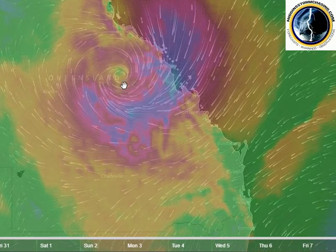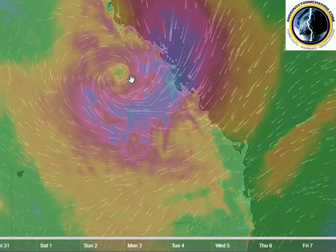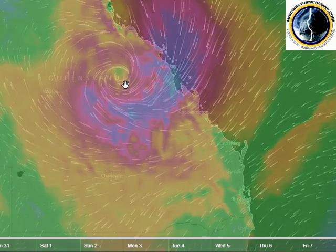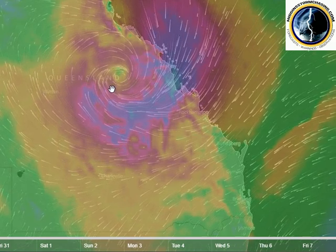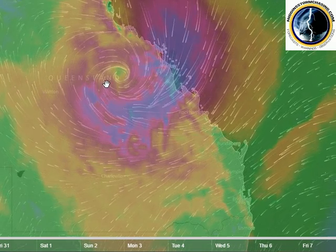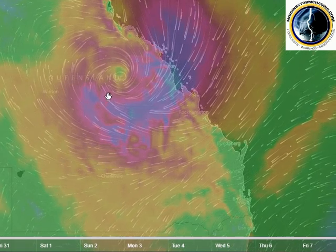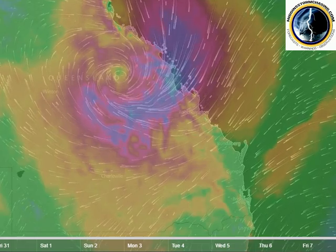So currently you can see on the animated forecast here from Windy TV that, and this is only a forecast, but it is a fairly good guide at this stage. It seems to have a good handle on what's happening. We review a lot of data, but this is probably just the best one to show you with the winds and that sort of stuff.